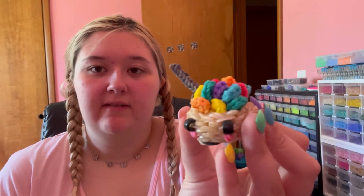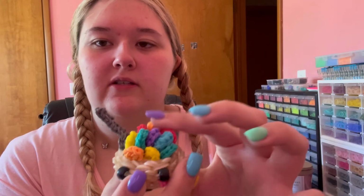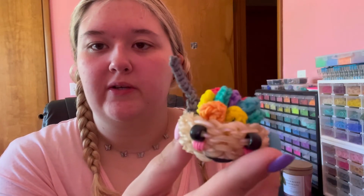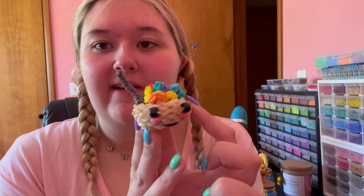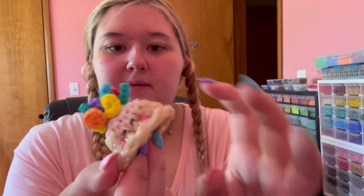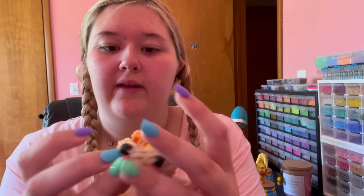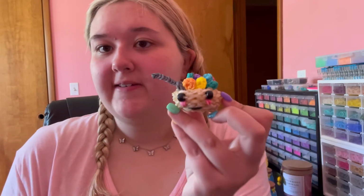My second to last favorite happy food that I have made is the happy cereal bowl. The cereal bowl is a very simple design, and you only have to pre-make the cereal that you put inside, which is basically just circles, which is super simple. And you also get to make this tiny little spoon for it, which just makes this little bowl even cuter. Spoon is removable, and then I'll show you what this is basically how it comes off the loom, I'm pretty sure. And then you just roll it up like that and add your spoon. And there is your happy cereal bowl.